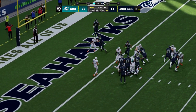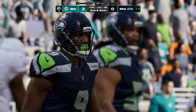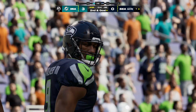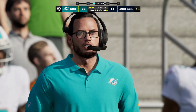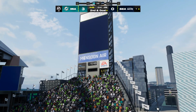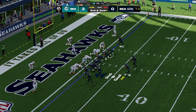Walker trying to get to the goal line, but he's going to be stopped just short at the 1. Only a yard that time, 2nd and goal. All of a sudden, those lanes that were there earlier in the drive dry up near the goal line. That's a good job defensively to diagnose the run and stop it for a very short pickup. 2nd and goal from the 1.